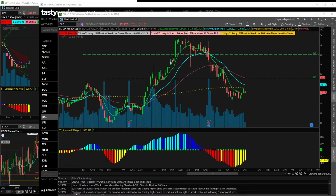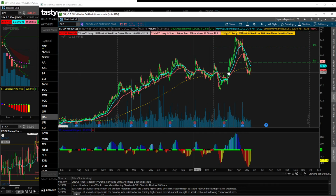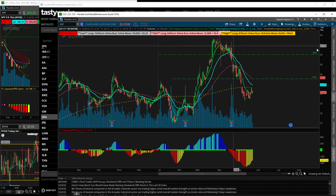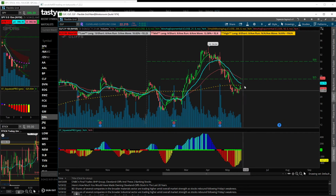Next one, CLF to the downside. So this one actually ran up really good, right? Nice bullish chart for the longest time. And everything happened, rejected the all-time highs, and it's just dropped. Coming down, it's now below the 200-day. We are seeing a little bit of curving on the moving averages, so I'd probably put an alert at the 21 moving day, somewhere around 24, just to watch it, but it has been consolidating here.